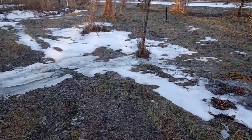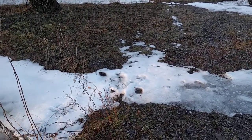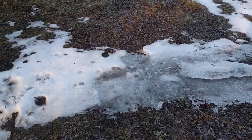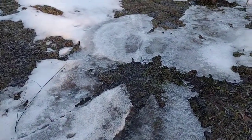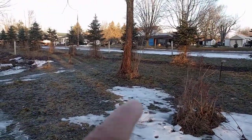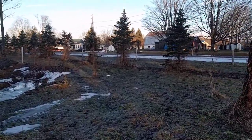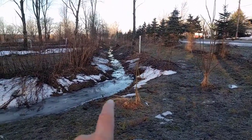But here's our first little spillway from the most northeastern part of the property. Since it's relatively small, there isn't much water flowing there. It hasn't melted the surface of the snow or the ice, but there is just a small trickle coming. Now, as the water comes off the crown of the road and comes down into each one of these spillways, there's this real long swale system.